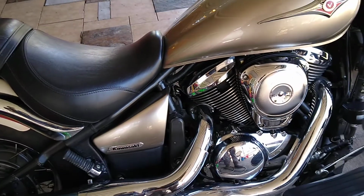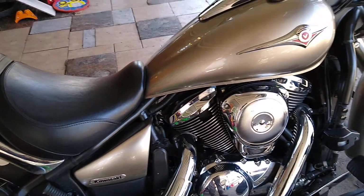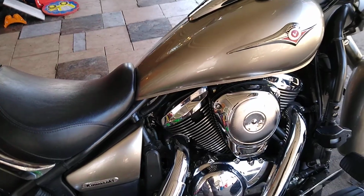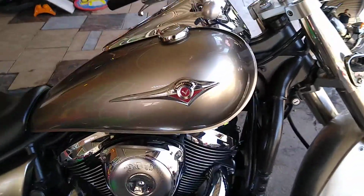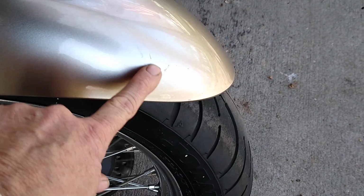Had it serviced at Kawasaki. Fluids, fuel injection checked, everything done, new plugs. It ain't got a scratch on the paint really anywhere, other than one little spot right here, one little scratch.